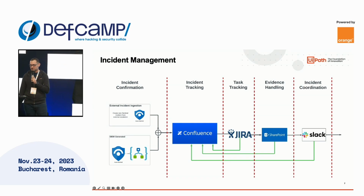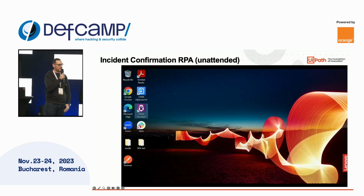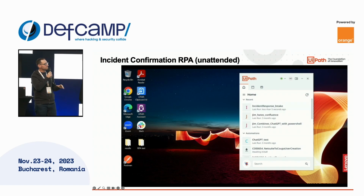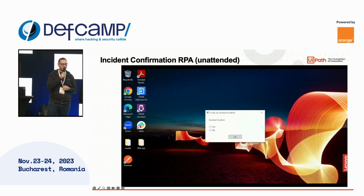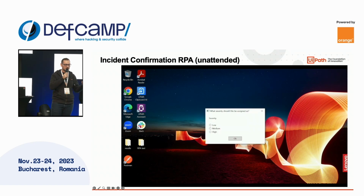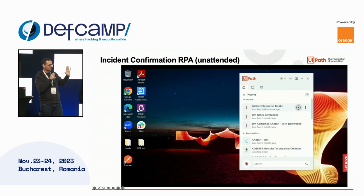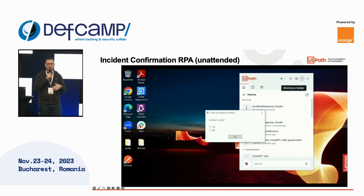Okay, so let's see how this looks. We're going to start with the attended part of the house. So we are automating the escalation of incidents. Me as an incident handler, when I want to automate an incident, I have to start it somehow. And there are two ways you can start it. From an external notification, and you need things like title, description, severity, and so on, right? And you have a small RPA that did something there, we have no idea what. Or from a SIEM incident, right?